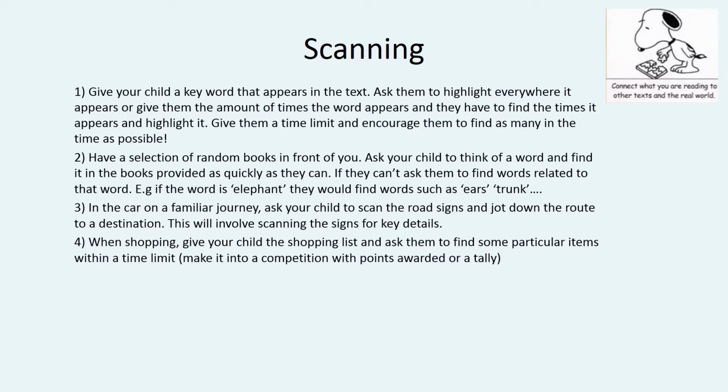In the car on a familiar journey, ask your child to scan the road signs and jot down the route to a destination. This will involve scanning the signs for key details. And lastly, when shopping, give your child a shopping list and ask them to find some particular items within a time limit. Make it a competition with points awarded or a tally.